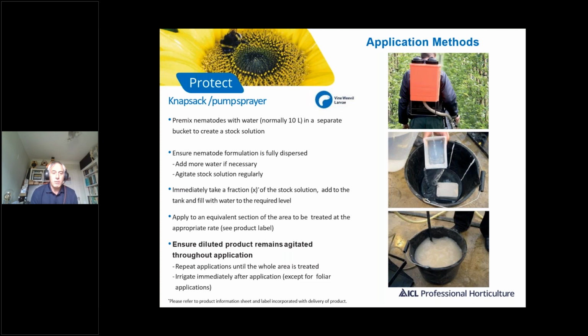Once you have them adequately mixed, you then take a fraction from the stock solution and add it to the tank and fill up with water to the required level. There's lots of instructions on the product label about doing this, and we've got some videos as well. So I won't go into too much detail now, but our team is able to advise on this. But I stress there, ensure the diluted product remains agitated throughout the application.